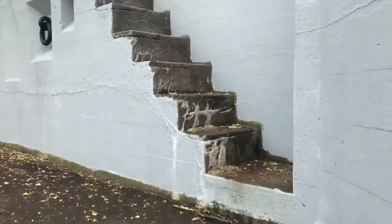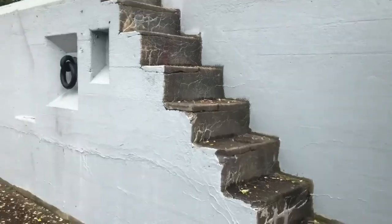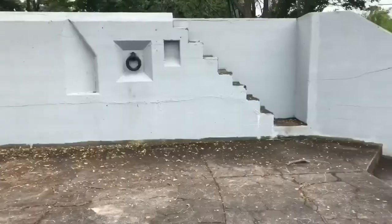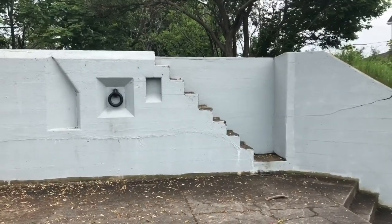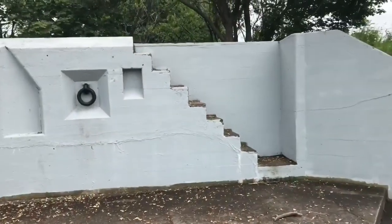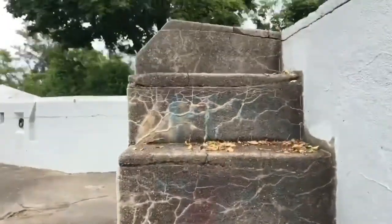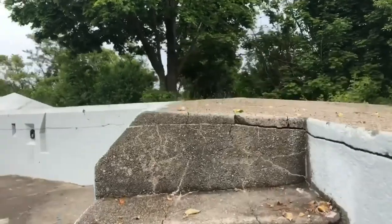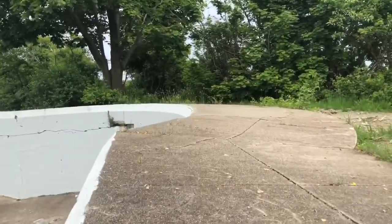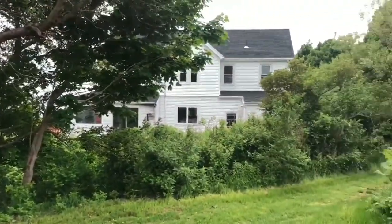Now, I want to try out this staircase, because can you see that? Let's back up and get a good shot. Now, let's go up this one, see what we can see, and then we will go back down. I gotta hook my light up first. Whoa, whoa, no more railings. See, people live right there.